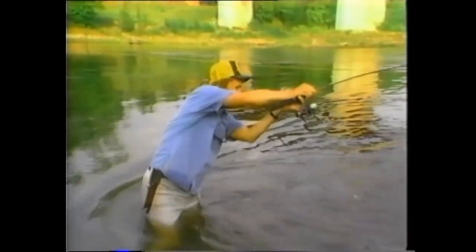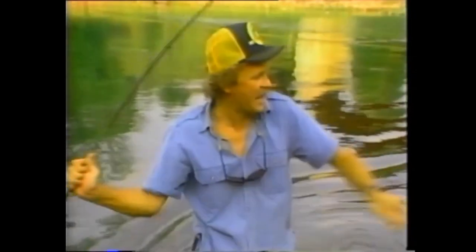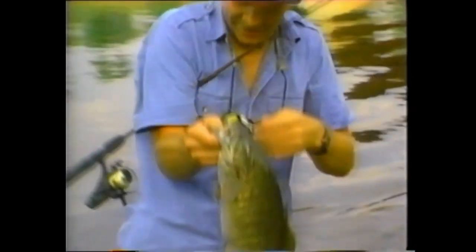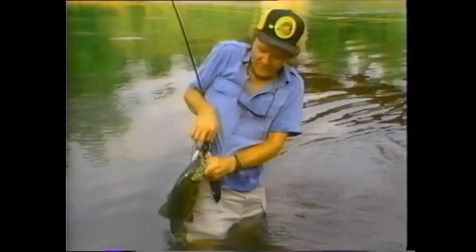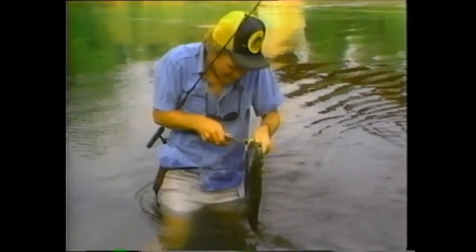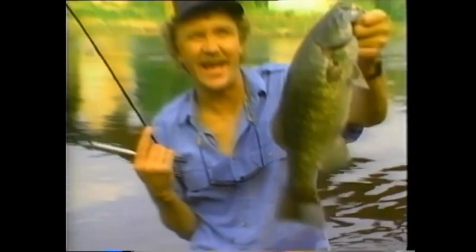I'll tell you, nothing, absolutely nothing, fights harder than a broad-shouldered, scrappy, summertime river smallmouth bass. I'll take them over anything that swims. Boy, nothing fights harder than these critters. Come on. Well, I love them. I just love them. Reaching for my trusty disgorger here. There you go. How's that? Whoa, a package of dynamite. Back you go.